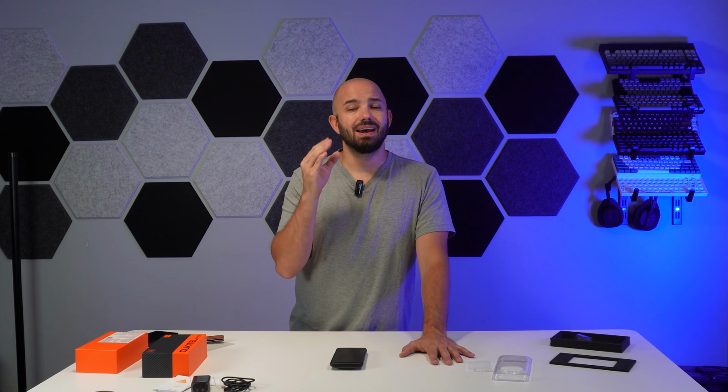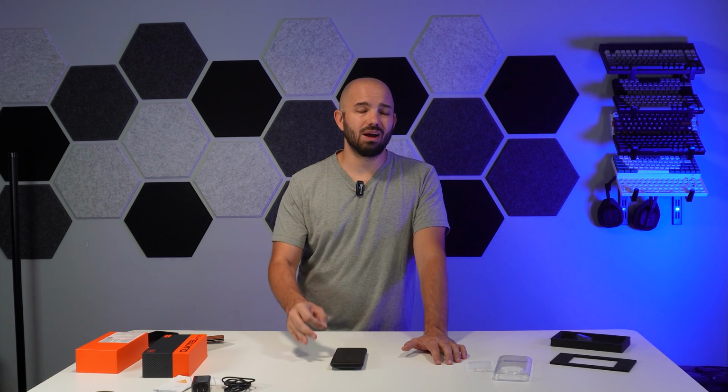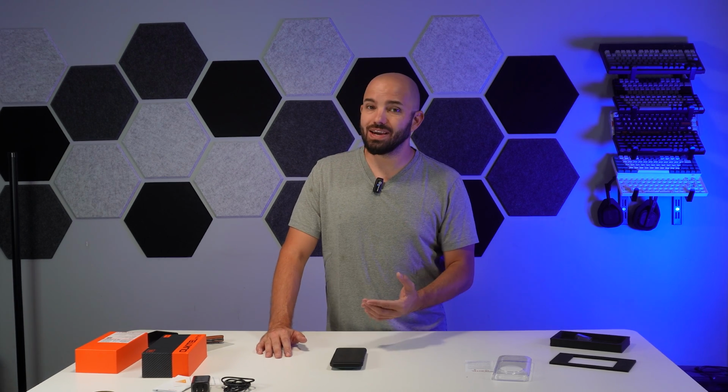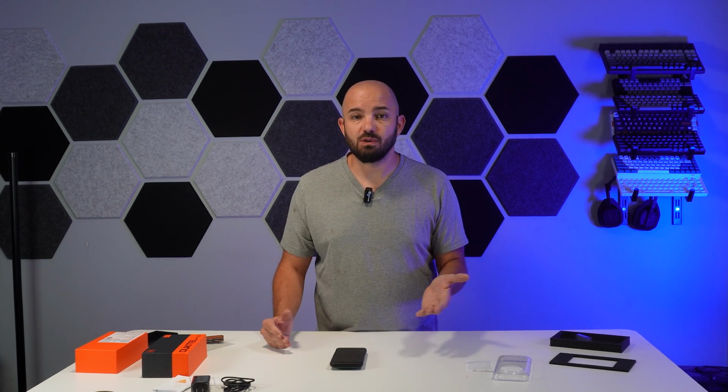So the speaker is not great. It sounds a little bit muffled. It only comes out of one side. I do believe this was entirely around the design of making this thing as waterproof and reliable as possible, so I can understand. Sure, it's not the fastest smartphone in the world.